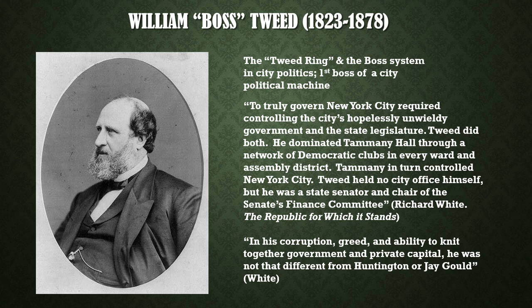He and his ring, 3 other guys, one of whom was the mayor at one point. The other 3 held different positions. At least in city politics, he tended to stay in the background, in the shadows, but he was clearly the leader of this group.